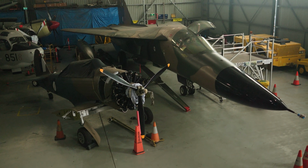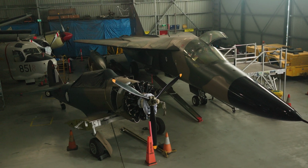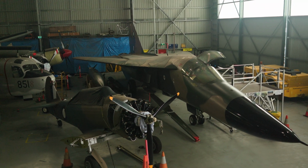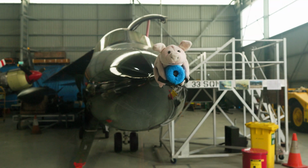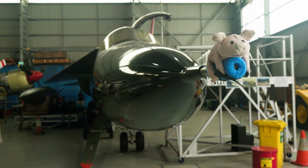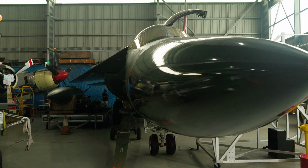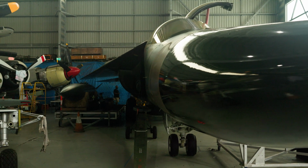The F-111C was a key part of Australia's defence strategy for many, many years. It was a supersonic attack aircraft known as a penetrator. We asked the guide what the little pig was for, and he wasn't forthcoming. I don't know whether he knew or not, but let me tell you.